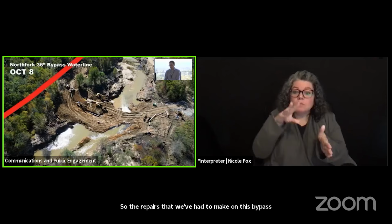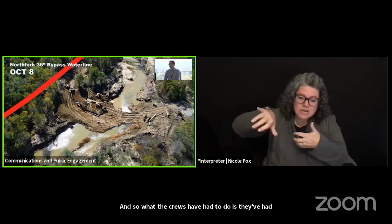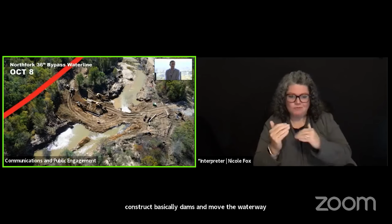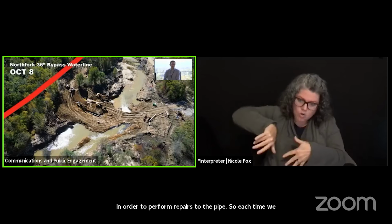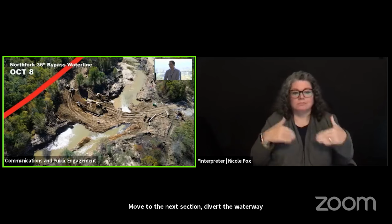And so what the crews have had to do is construct basically dams and move the waterway in order to perform repairs to the pipe. So each time we repair a pipe, we have to move the waterway, make the repairs, move to the next section, and divert the waterway again. So it really happens literally in 20-foot sections.